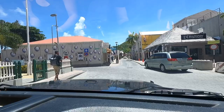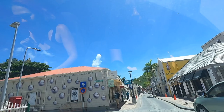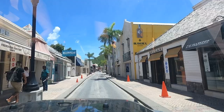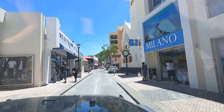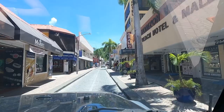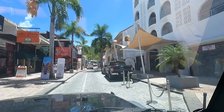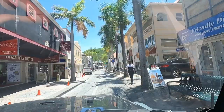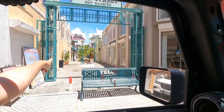Stop, if you can, to admire the iconic courthouse before proceeding towards the end of Front Street. Another must-see in Philipsburg is Old Street. It's so colorful and cute.